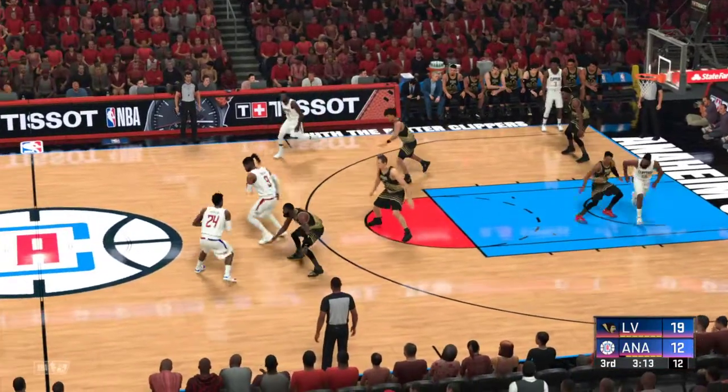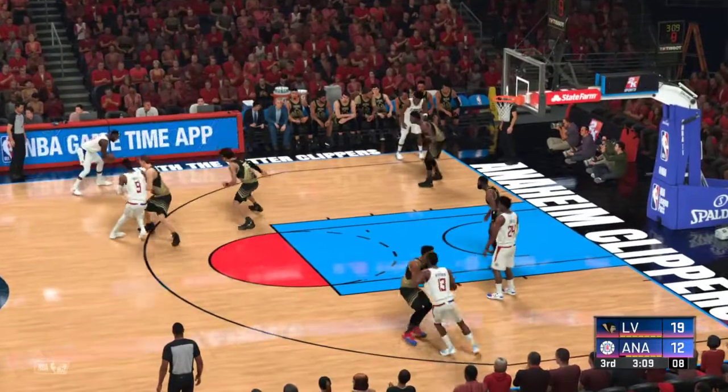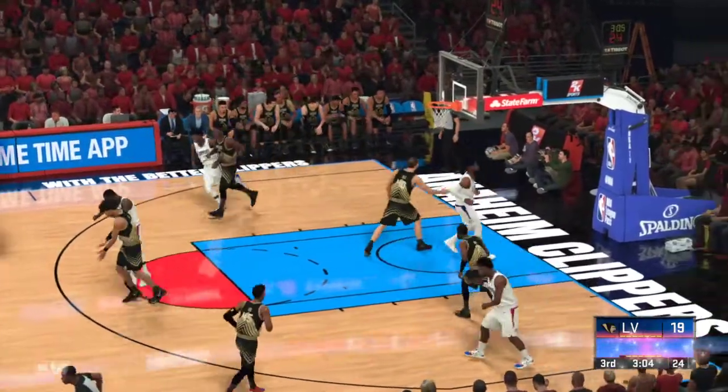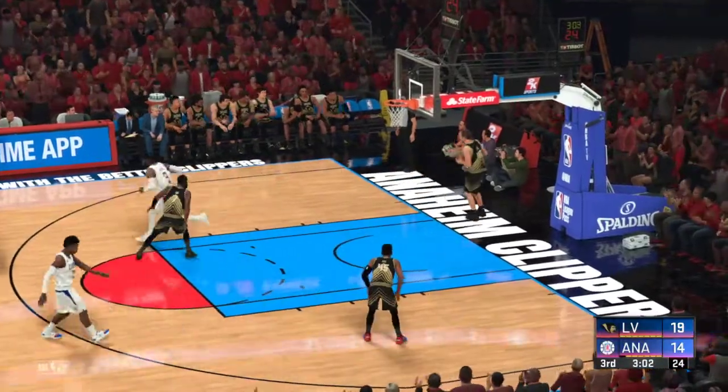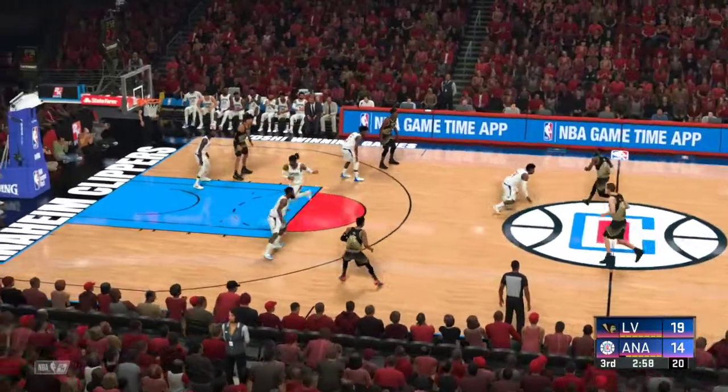Poke loose. Hield dishes to Noel. Green deciding where to go with it. And slam dunk by Noel. Okay, I've loved the connection Noel has built with his teammates. Smart at knowing when to time that alley-oop.